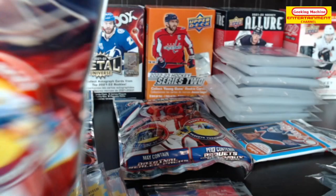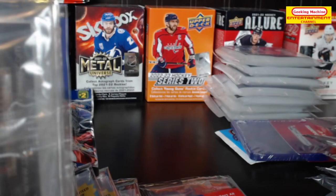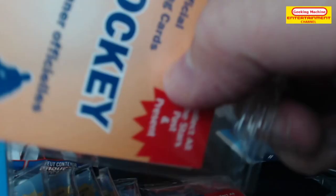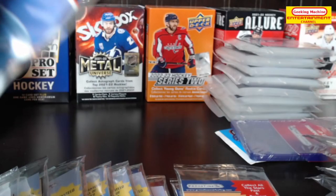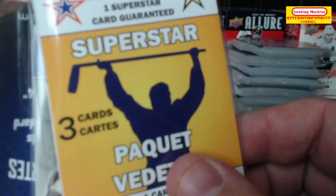Next we have, looks like it's top loaders. So we've got 4 top loaders. 1,000 point club. Finally, 2010 to current. Okay. Next, we have some more sleeves. 5 official trading cards and 3 card packs. Okay, so we have a superstar pack, a 2000s, and finally some more sleeves.